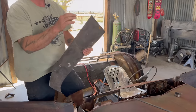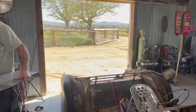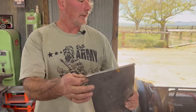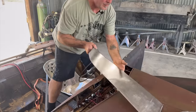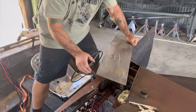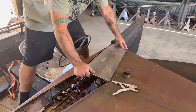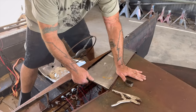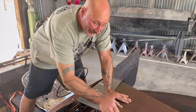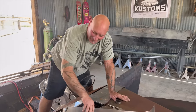Do a little tailor work right here and clip these together. Set it in place. When I say tailor work, I'm just going to cut off this little edge so that this hangs over the sheet metal. I cut the little corners off just so that'll sit on top. I'm probably going to let it sit below in the long run, but I don't want to weld anything in place because I want Victor to see it. Tell me what I did wrong.